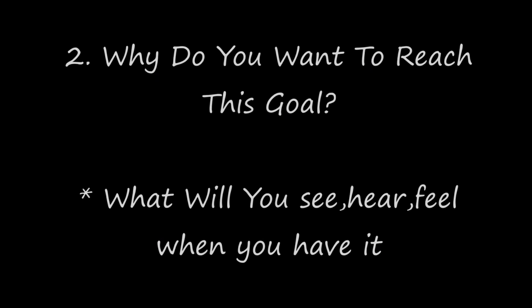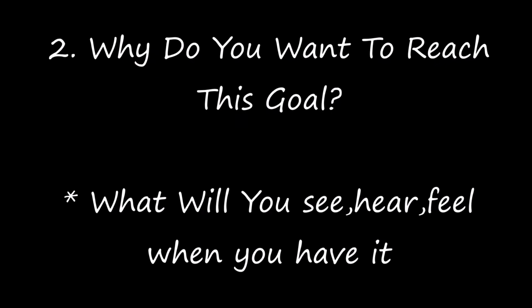Another thing, this kind of leads into my second one. The second one is, why do you want to achieve this goal? So in a way, I want you to sit there and think, what are you going to see, hear, feel once you accomplish this goal? And it's going to start resonating why you want the goal. So for instance, going back to getting out of debt, why do you want to get out of debt? My husband and I, when we decided to get out of debt, put a better purpose behind it. And that's what kept us going to do it.